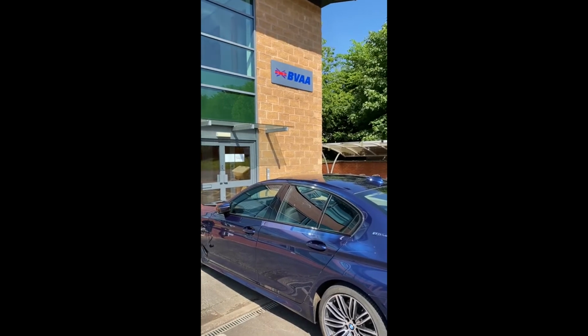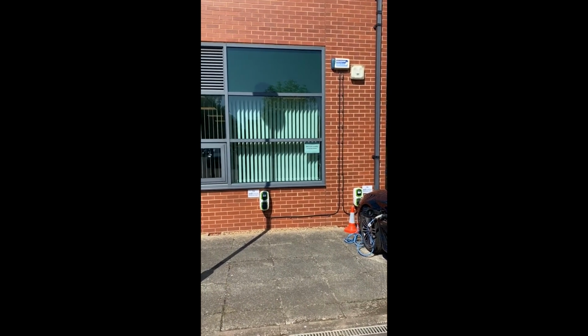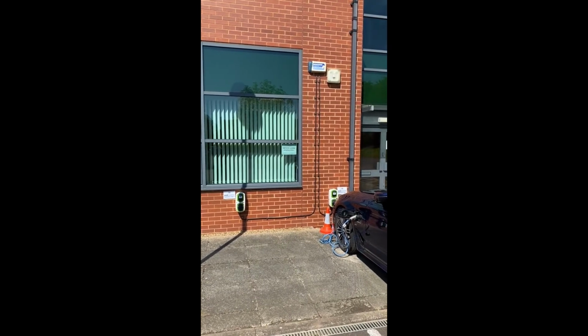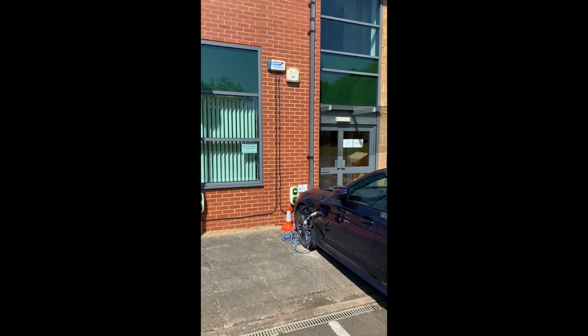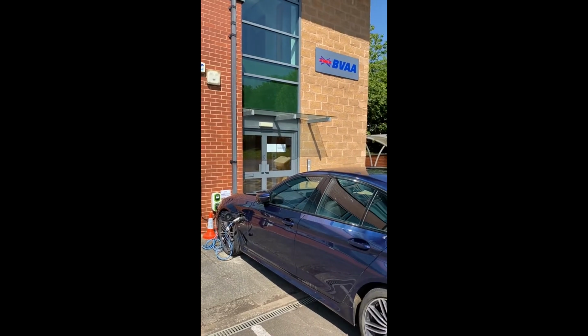Also worth pointing out, I think, are the two charging stations that we have here for electric cars. These are the 7 kilowatt units, I believe. So they're the slightly faster charging. And inside the building we do have the lower power cable for the smaller cars. Let's go in.